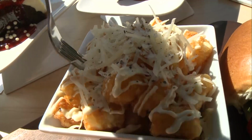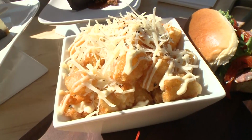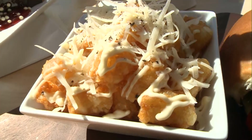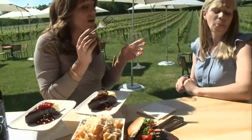Vegetarian option for our guests coming to join us. You're going to get that beautiful creaminess from that Parmesan, that truffle, that rich sort of quality, and then that crispy bite from the tater tot. All pairs perfectly with what you are enjoying right now. Amazing. Okay. Do we have other wines that we're showcasing?